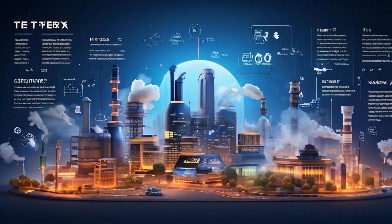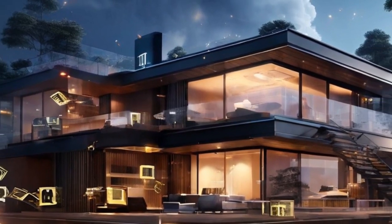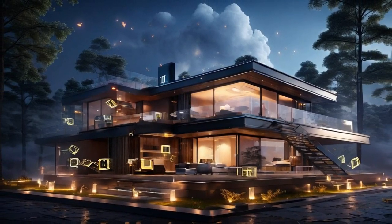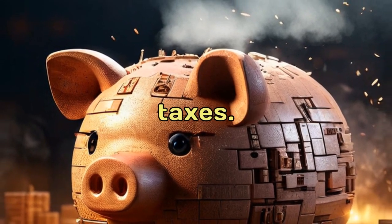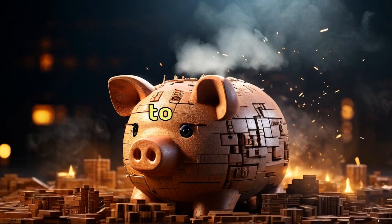Let's get started. Owning real estate comes with significant tax benefits that can drastically reduce your taxable income. From deductions to depreciation and even tax deferrals, real estate is one of the best investments for minimizing taxes. I'll walk you through some of the biggest tax advantages and how you can use them to build wealth.